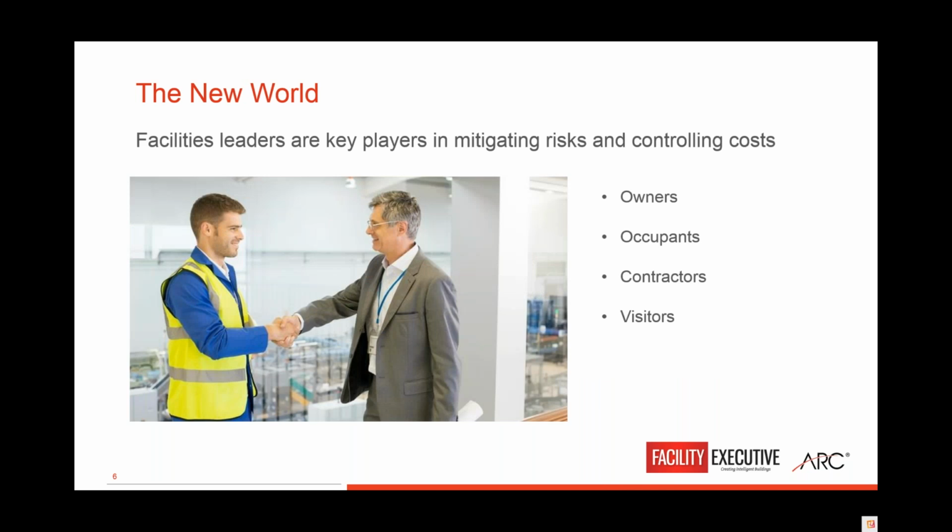But that's evolved. The new world includes emergency response. In addition to the regular maintenance, you have to respond when something goes sideways, whether it's a catastrophic event, a fire, or, God forbid, an active shooter. Facilities leaders are key players in mitigating these types of risks, and all of that involves owners, occupants, contractors, and visitors to your facilities.